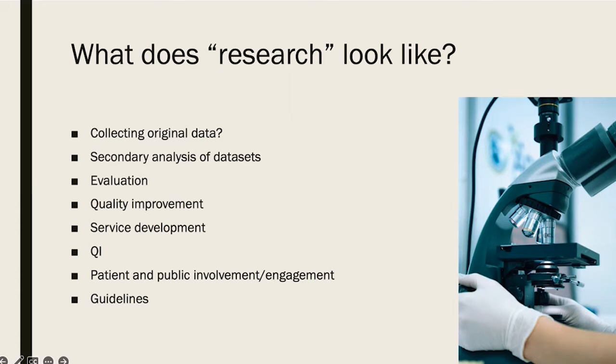Patient and public involvement and engagement, as I talked about previously, there's actually quite a lot of funding pots available for this, and various schemes within hospitals, within the NHS, within universities to promote this. And actually undertaking a patient and public involvement project, I think, would be a really valuable thing that would probably meet a lot of those research domain requirements.